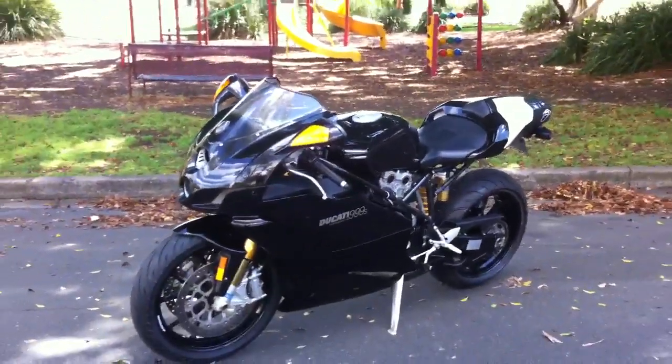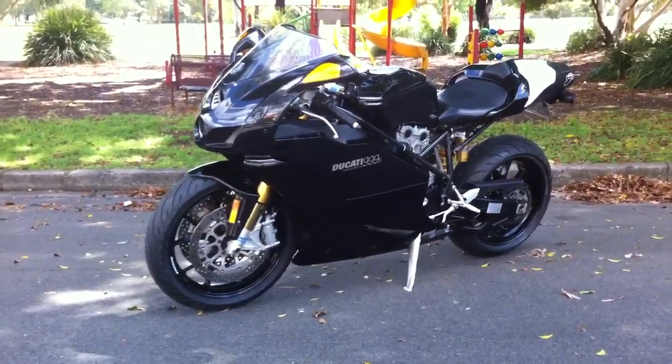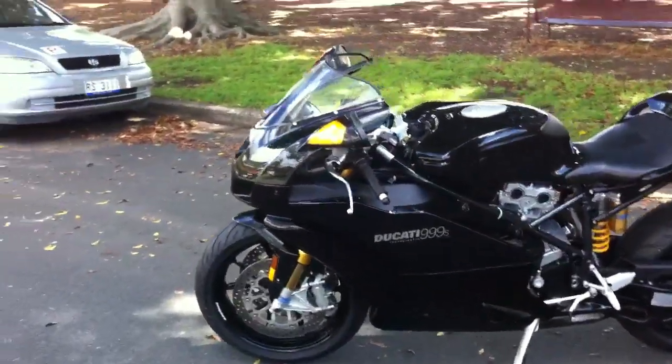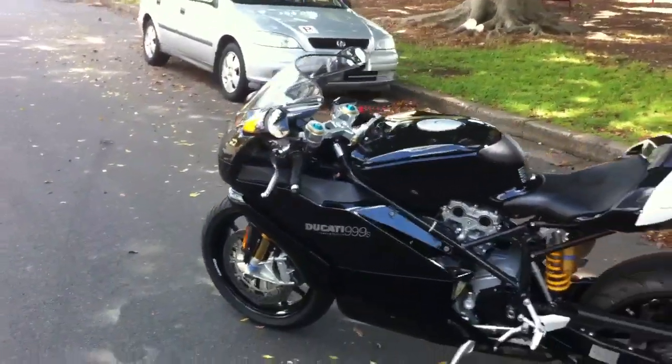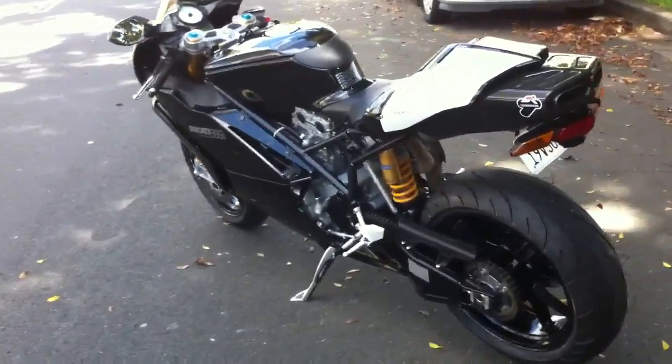A Ducati 999S. First time I've sat on one of these or heard one, and I'm really excited because we're going to start importing these from anywhere in the world where we can find good ones. We'll be able to comply them in-house.